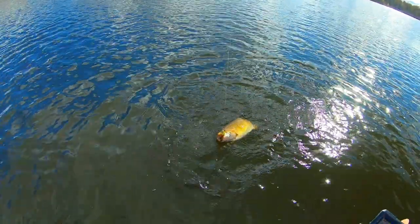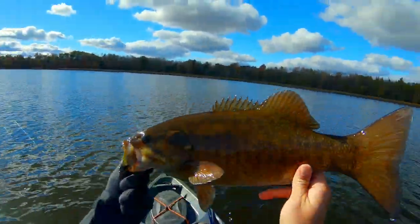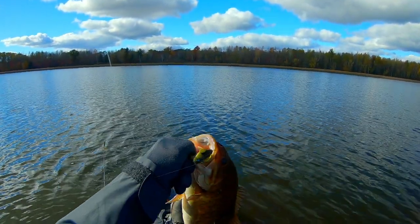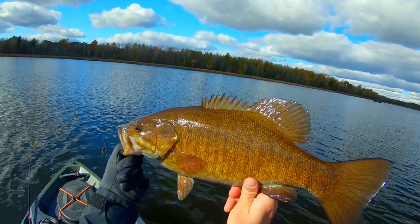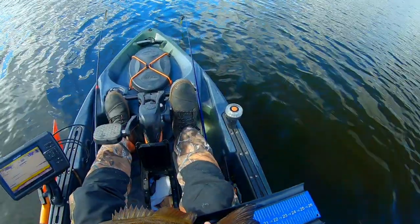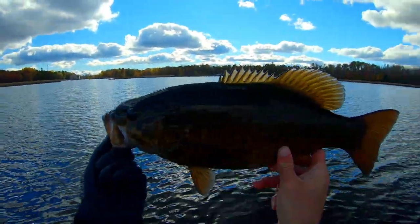Well guys, turned off the camera because it's been super slow. Switched to a dark sleeper, been trying to figure something out. Caught this guy. That's a nice one. Running this dark sleeper over shell beds out here, hard bottom. And I just couldn't get a bite, but finally managed to get this one in the boat. 18 and a quarter, good fish. All right guys, one more look and we'll get this one back in the water.